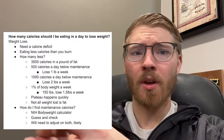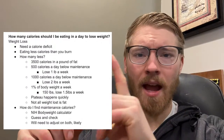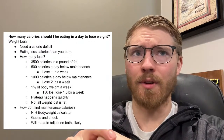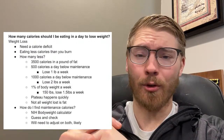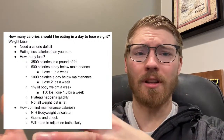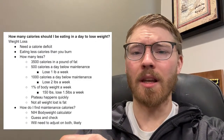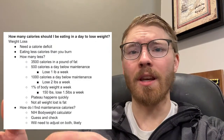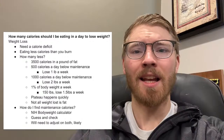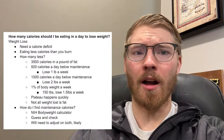How many calories fewer? Well, there's about 3,500 calories in 1 pound of fat. And this is a lot of calories. If you think about eating 3,500 calories of anything at one sitting, that's a lot of calories, a lot of energy, a lot of food. So if we think about that idea of 3,500 calories being in 1 pound of fat, it would make sense that we need to eat, over a period of time, 3,500 calories less than what our body burns. So let's look at this.